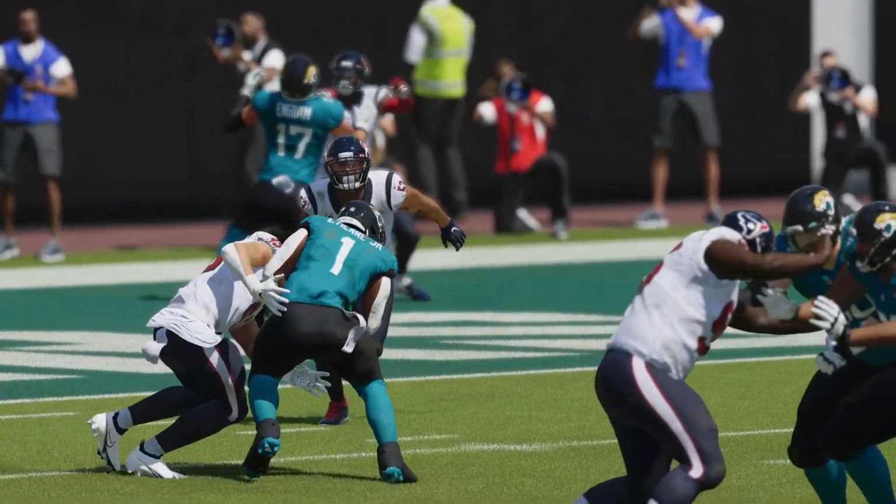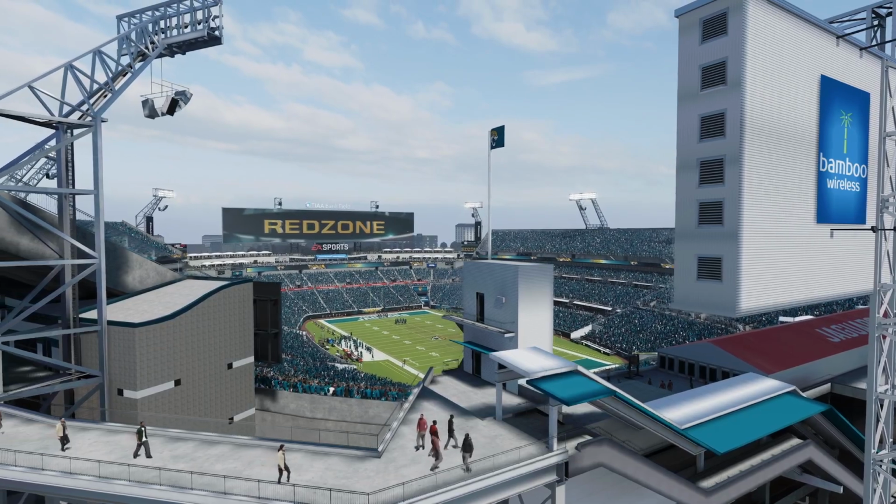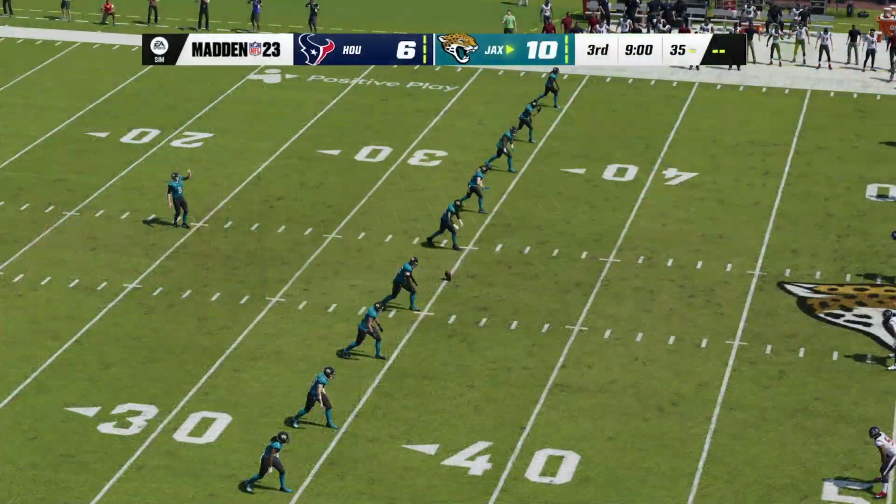So we've reached halftime here in a 4-point game. As we send you a couple hours south of here to Orlando, that's where we check in with a coach and our EA Sports halftime report.